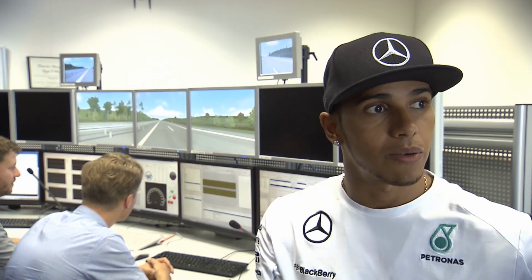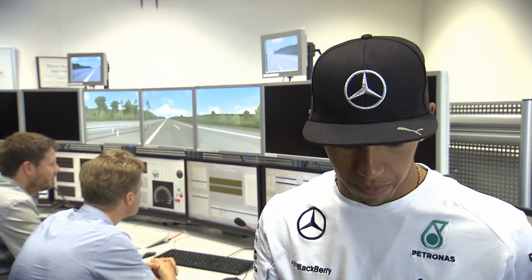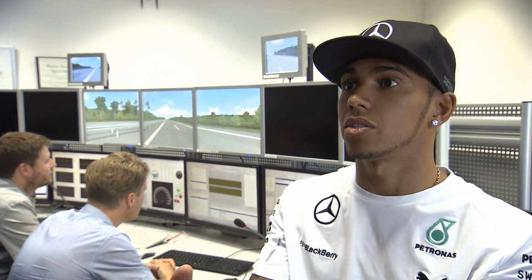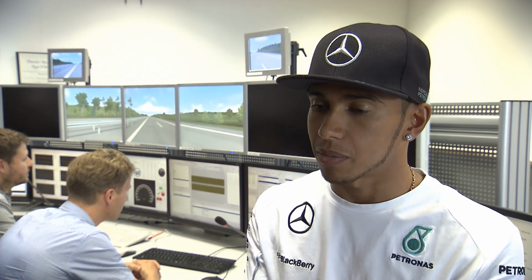I think when you come to the factory and just see all the different elements from the wind tunnel to the simulator, people that buy the cars around the world, and even for me, had no real comprehension of just how much work goes into building a car and making it the best car in the world, and that's what Mercedes-Benz is the best at. And now I know exactly how they do it and why they do it so well, because they have systems like this and great people in the team who come together to make it all happen.